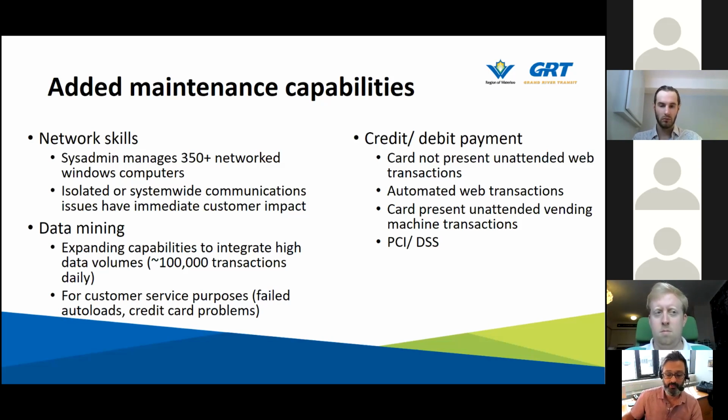Some of our equipment is in PCI DSS scope, so we learned about that as well. That would be the equipment on our fare vending machines. The rest of it is all contracted to the vendor. But yeah, again, the money is definitely worth the challenge.